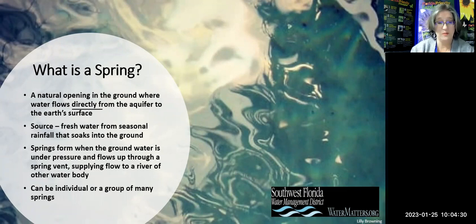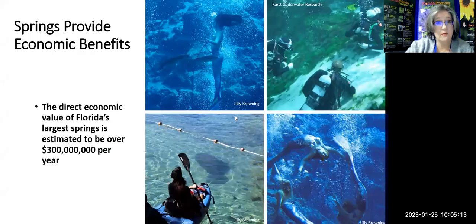But when the groundwater is under pressure and flows up through a spring vent, supplying flow to a river or other water body. So when the aquifer is as full as it should be, and there's a lot of pressure, then there are these vents which push that water upwards to where we can see it on the ground. And it can be an individual spring, or it can be a group of springs. I'm getting a lot of this information directly from the Southwest Florida Water Management District's website, and you can go to watermatters.org and see more details about this information.